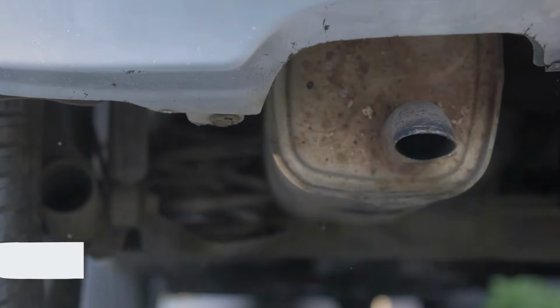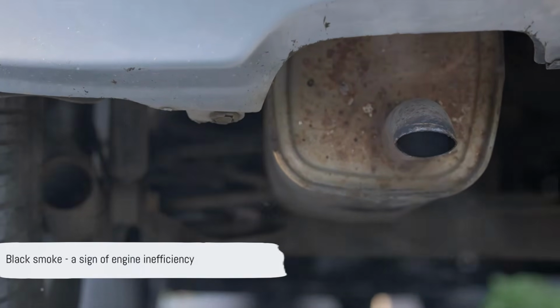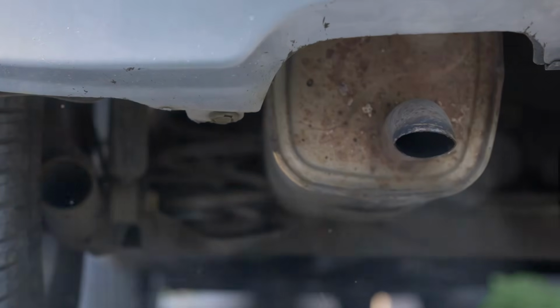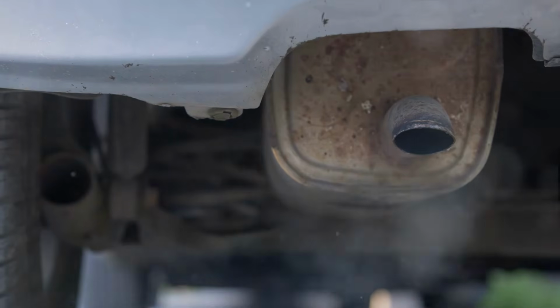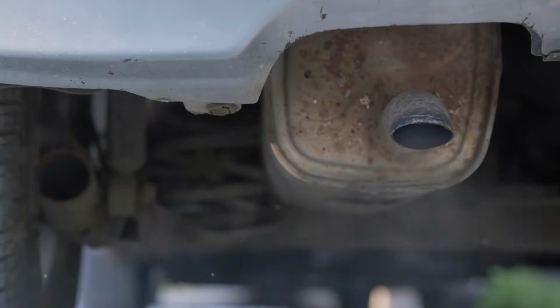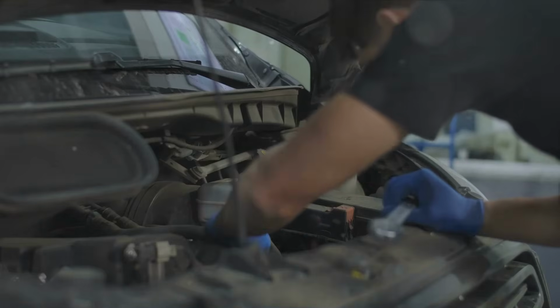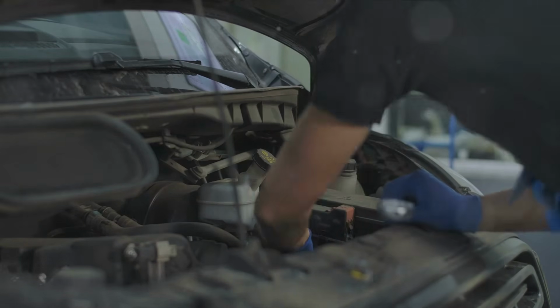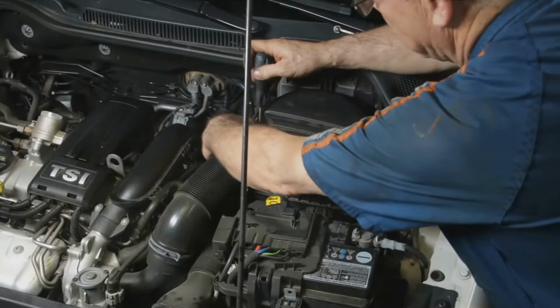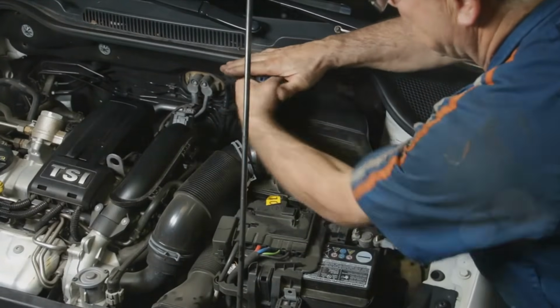So, there you have it. These are some of the main issues that can lead to black smoke from your car's exhaust. Remember, while black smoke might seem like a minor inconvenience, it's a sign that your engine isn't running as efficiently as it should be. Too much black smoke can seriously impact engine life and performance.